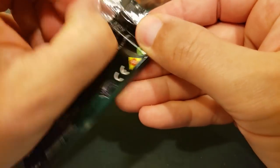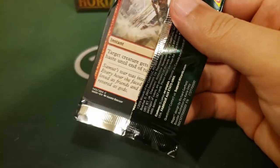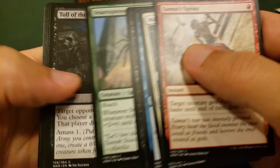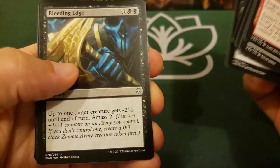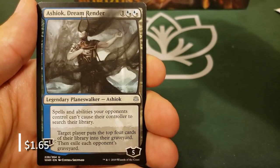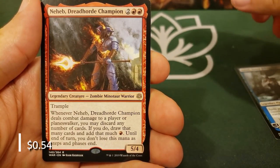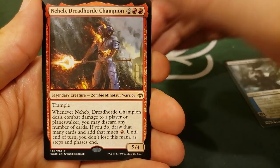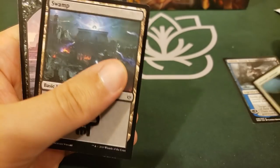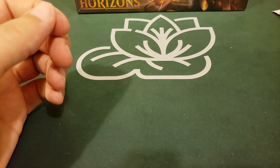So we'll open this one up, see if we can get a hit. So we got War of the Spark here. Let's see how we do. So again, make sure you check him out. See if we can give him some love. We'll send some of our folks on over there. A really awesome hit here in the uncommon slot. Ashiok, Dream Render. And Nahiri, Dreadhorde Champion. And I thought we had a foil there. Divine Arrow. Sweet.